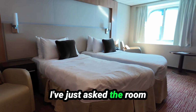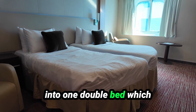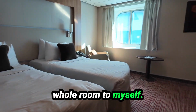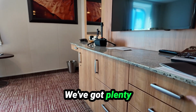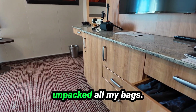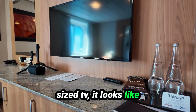I've just asked the room steward to fix up the beds into one double bed, which would be great for the trip, as now I get to have the whole room to myself. So just cruising through the room, we've got plenty of storage here, put all my stuff away and unpacked all my bags. We've got a nice generous sized TV, looks like about a 40-inch.